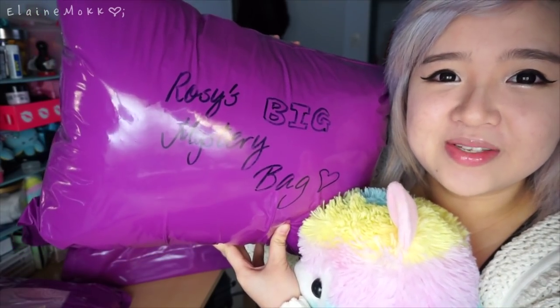Rosy's big mystery box. Let's see what's inside. There are two mystery boxes: the regular one and the big one. The big one comes with another alpaca. I was trying to get her regular one, but it was out of stock, so I just got the big one instead.